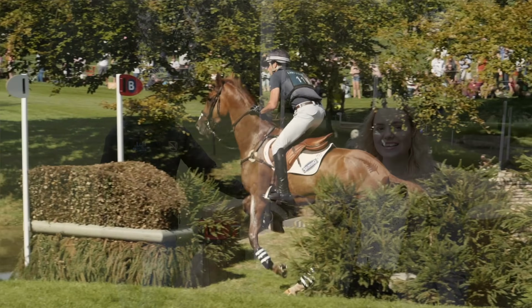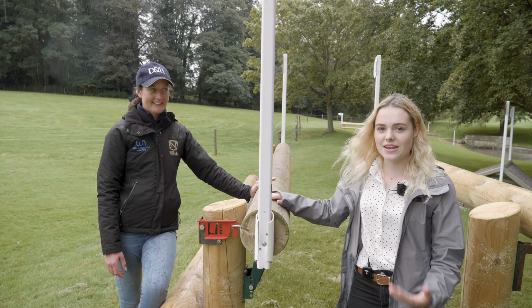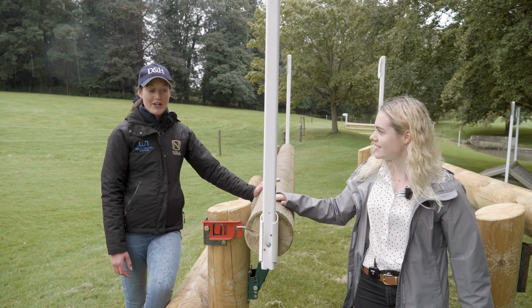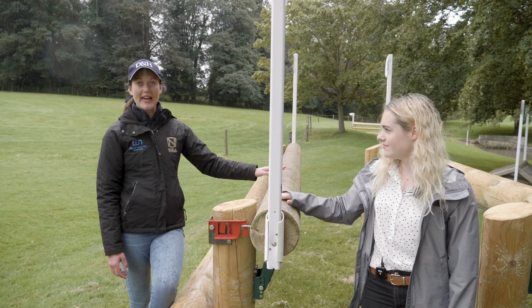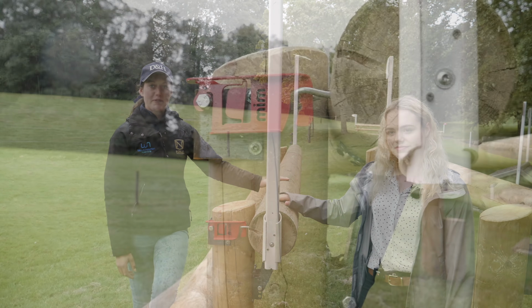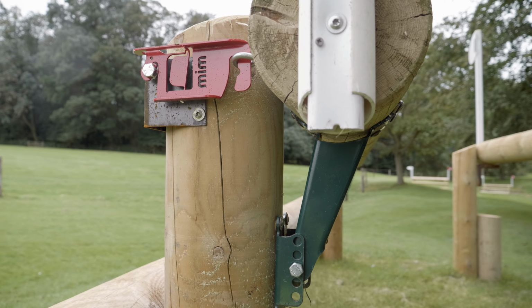So although this fence is really sturdy, there are actually some safety features that have been built into it. So here we have the MIMS clip system, which allows the fence to give way if the horse hits it hard and prevents a serious accident for the horse and the rider.